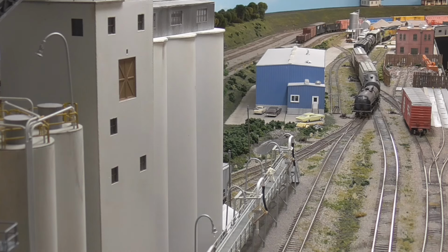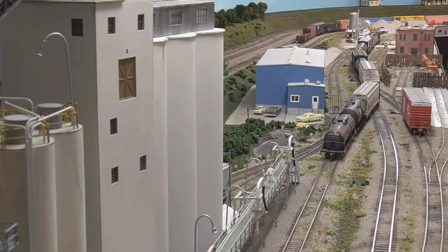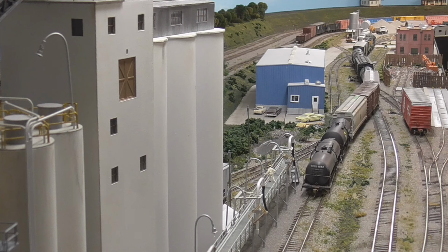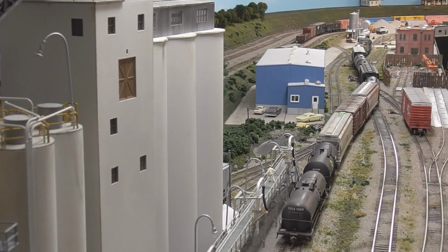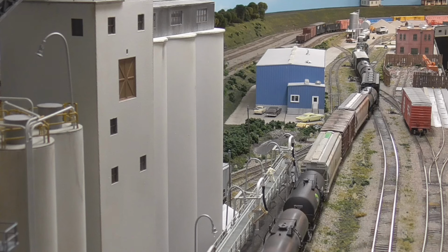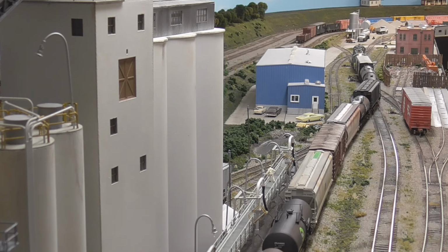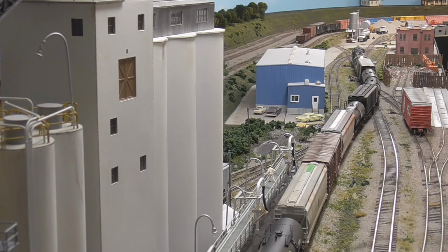So these two tank cars are empties and we're going to shove them down to the platform. I don't know what's better, making corn into corn syrup or making corn into ethanol. Cut those loose there.